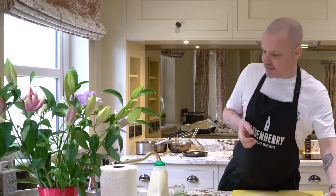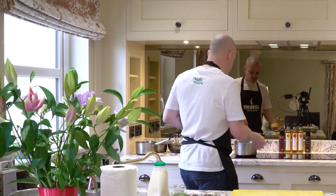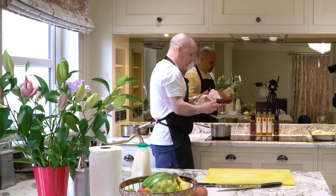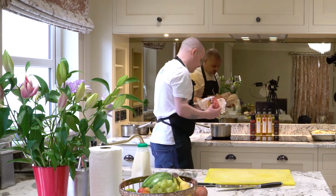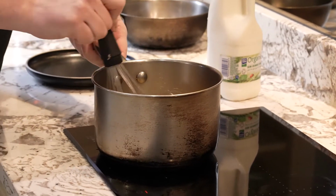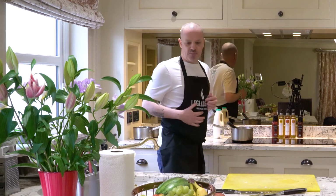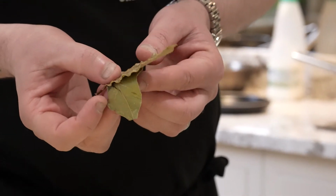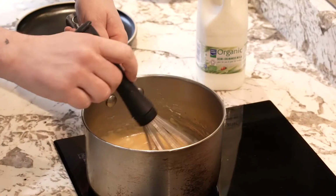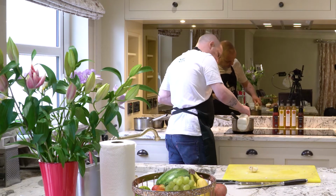Right, so next stage is our roux. So first things first, about 75 grams of butter. I'm going to add on, I've weighed out the same amount of flour, which is going to go on. I'm going to add the milk in, and then we're going to add some of the cheddar cheese in. We'll season it up, a couple of bay leaves, and just keep a wee eye on it too. You want to just make sure you're whisking that, you don't want that catching on you. Okay, so in we go.